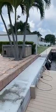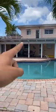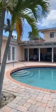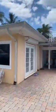They have a hot tub up on the patio, nice pool, upstairs little dining area or whatever you want to do with it. It's a great big space. The home is roughly 2,600 square foot. Let's go inside and take a look.